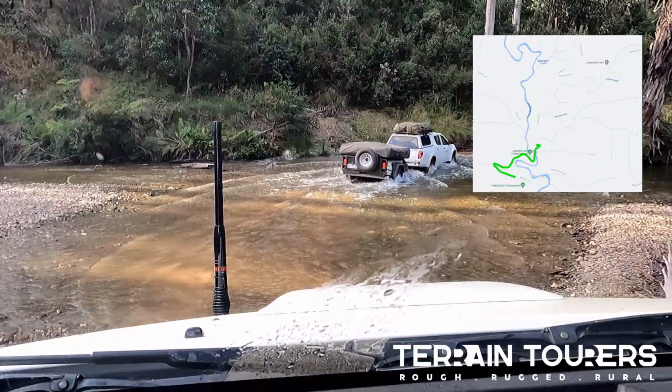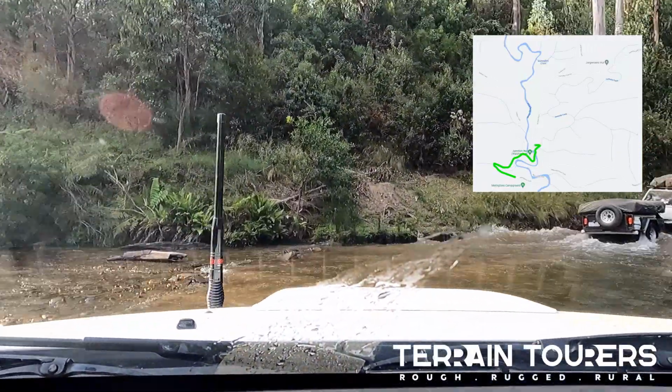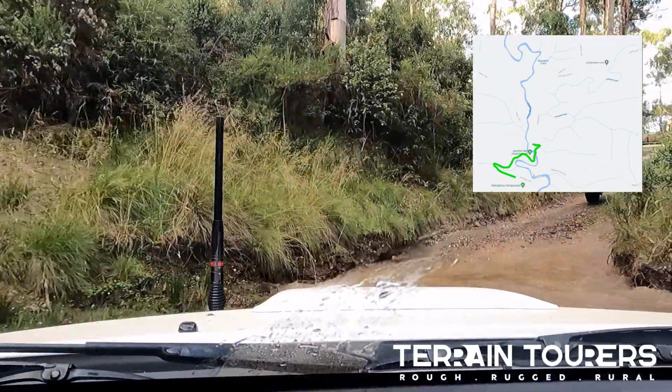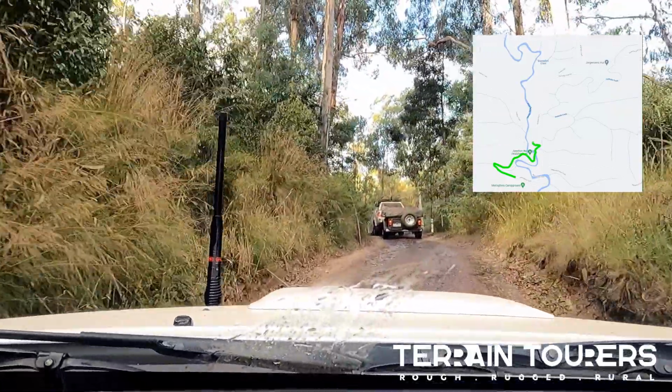This bit here, as you will see, you've got to take it a bit on the left hand side. If you go a bit further to the right, it does get a bit deep and can touch the headlights on a standard sort of 2-inch lift vehicle.